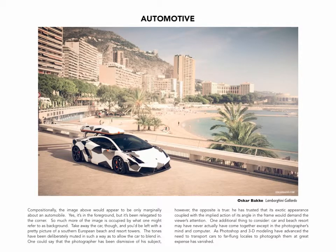Take away the car, though, and you'd be left with a pretty picture of a southern European beach and resort towers. The tones have been deliberately muted in such a way as to allow the car to blend in. One could say that the photographer has been dismissive of his subject. However, the opposite is true.